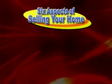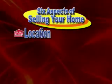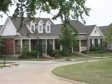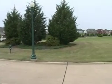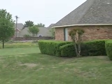The first step is location. What is the location of the home? Is it backed up to a park area? Does it have a large yard? Is it on a corner? Is it in a desirable part of town? Is it in a less desirable part of town? Location plays such an important role in how you're going to price the home and how quickly the home's going to sell. Also keep in mind, if you back up to a railroad track or a busy highway, those are factors that you're going to have to put in.